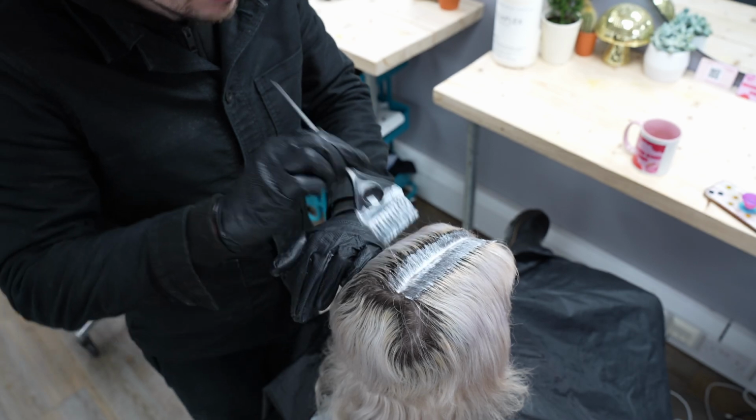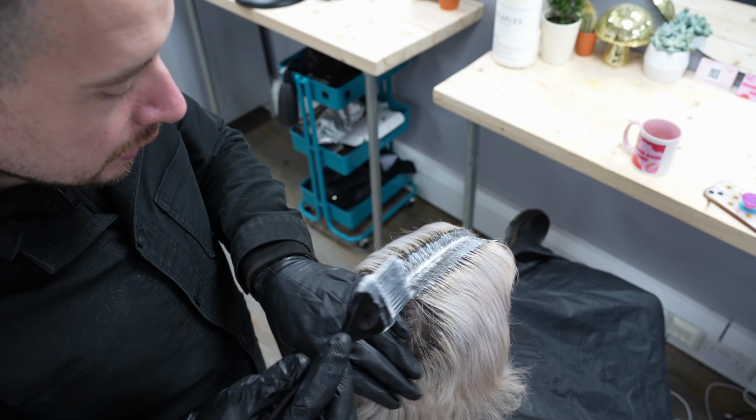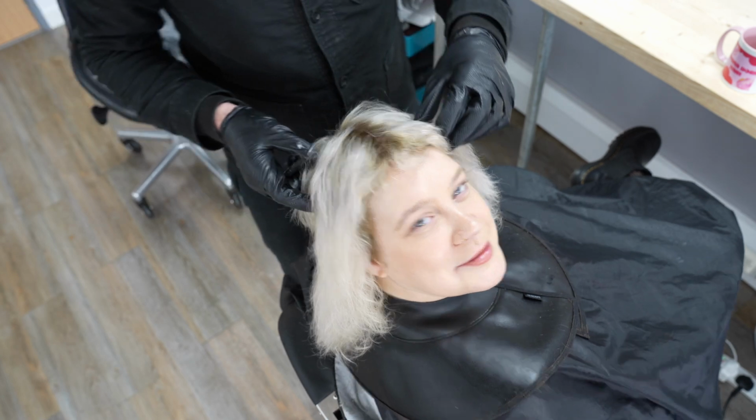I won't bore you with a root tint application, just keeping you up to speed with how the process is going to unfold. We've done that bit.